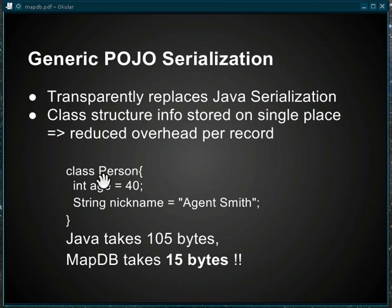You can see it in this example where you have a class Person. Because Java serialization stores all the information such as class name and field names, it serializes the object using 105 bytes. MapDB also uses 105 bytes, but 90 of those bytes are stored only once in a single place, so you actually have an overhead of only 15 bytes per record. This POJO serialization is enabled by default, and if you insert a Person into the database, you will be using it without even knowing that. For example, Berkeley DB Java Edition has something similar, but it takes some configuration to start using it correctly. In MapDB, it's enabled by default, and it's very transparent.